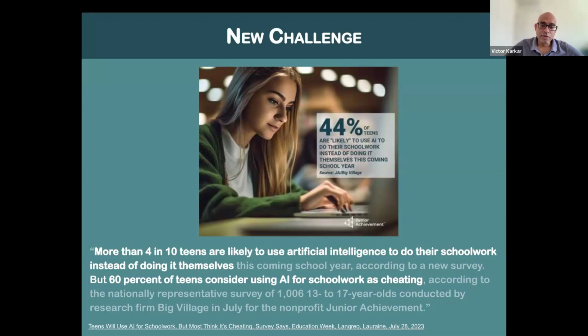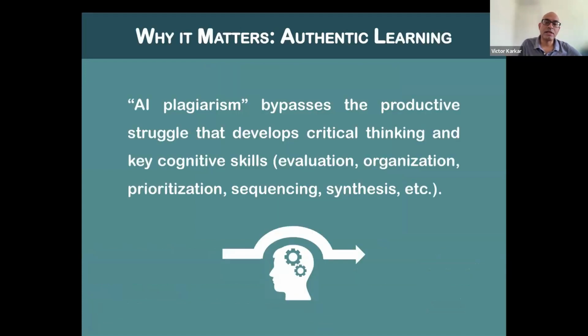But also, here's a survey that was done by Junior Achievement last summer, where they asked over 1,000 middle and high school age kids what they thought about AI. And 44% of them said that they're likely to use it to do their schoolwork for them instead of doing it themselves, even though 60% of them consider that some form of cheating. So it is a real thing. It is already happening. You've probably seen it yourselves.